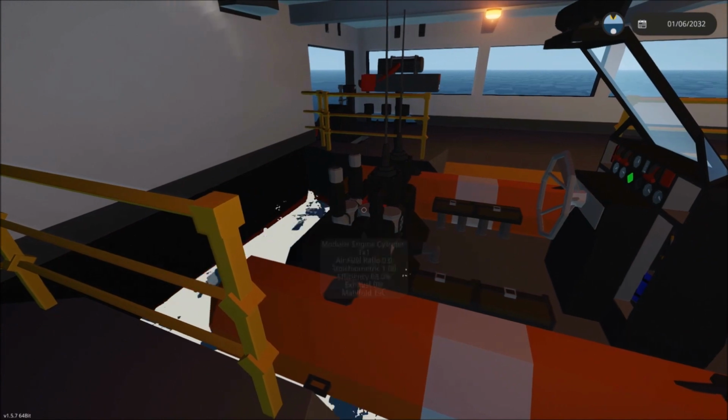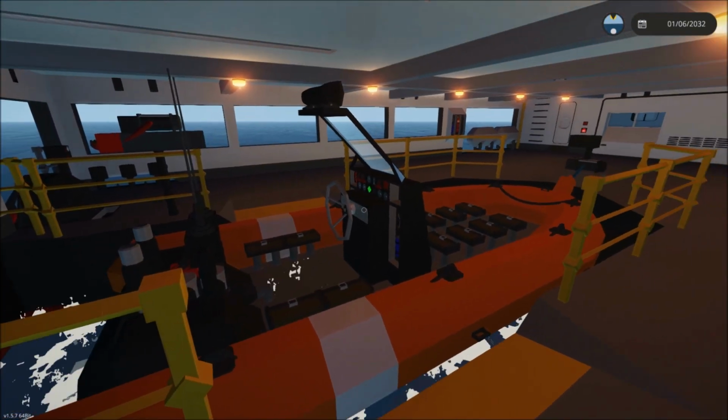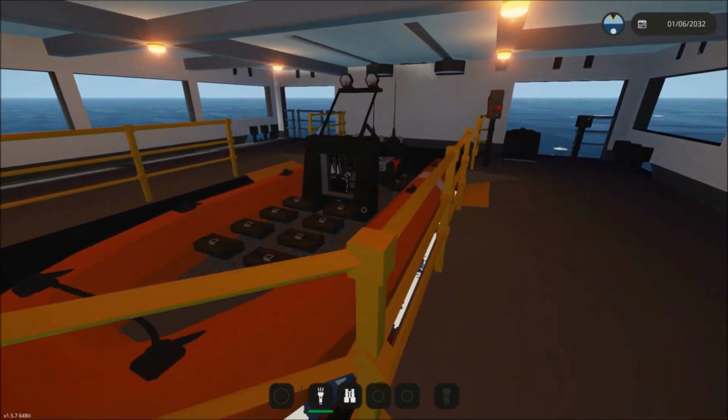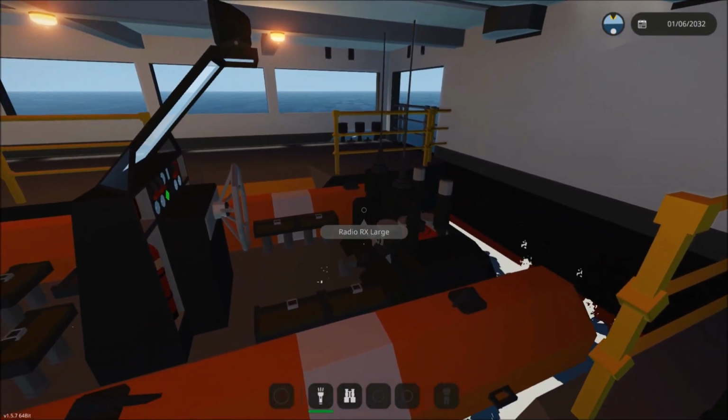Anyway, as some of you may have noticed, I've replaced the original RIB with one that has a modular engine and is based off the one that comes with the Puma Mark III, except it's got more seats and a few more pieces of rescue equipment. But most importantly, it doesn't go up in flames whenever you try to switch the engine off.